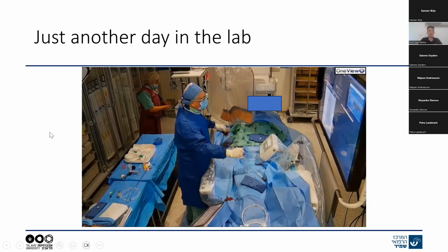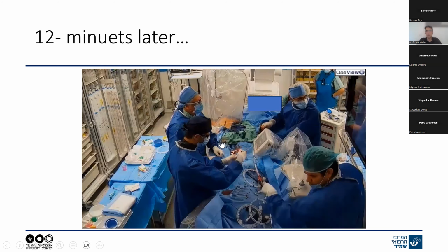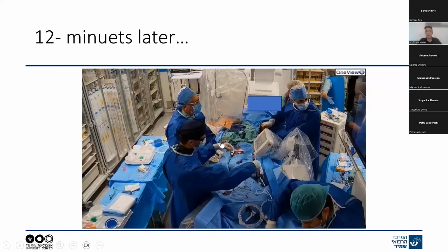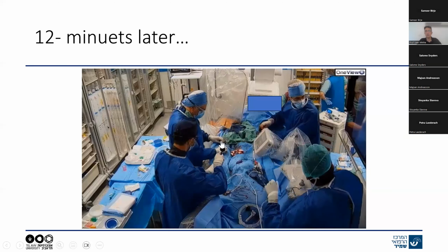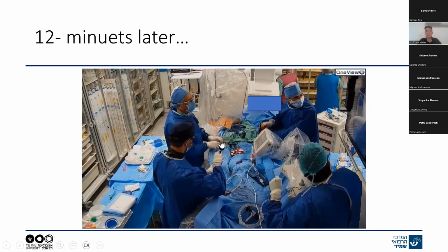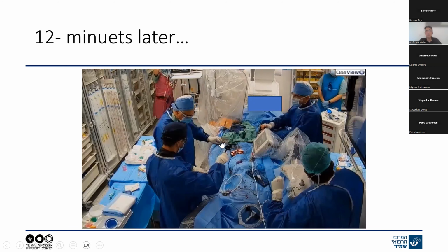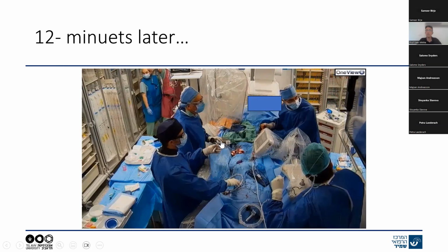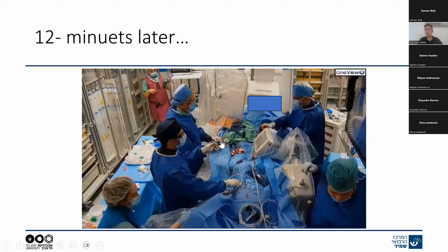About 12 minutes later, the room looked like that. So a lot of stuff is going on, a lot of devices are getting in. You cannot see a patient. You literally see a lot of people working and trying to save this patient's life, which we did, and this was a very successful case. We will return to this case within 40 minutes from now, and by the end of this session, hopefully you'll understand most of what we see here.